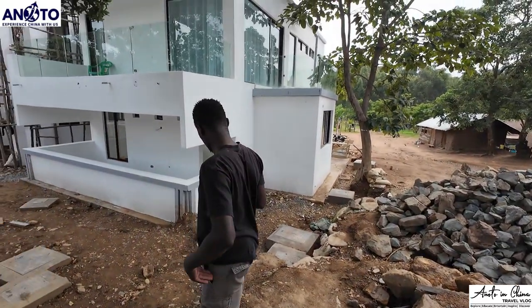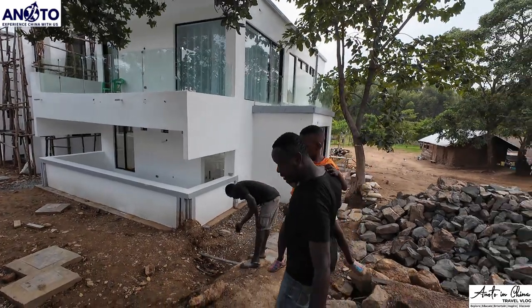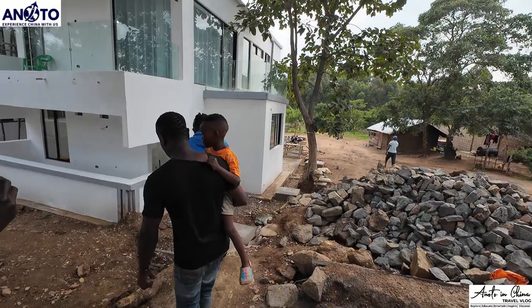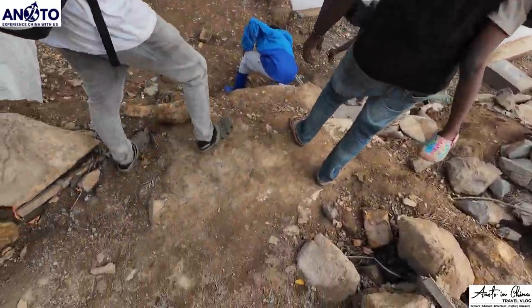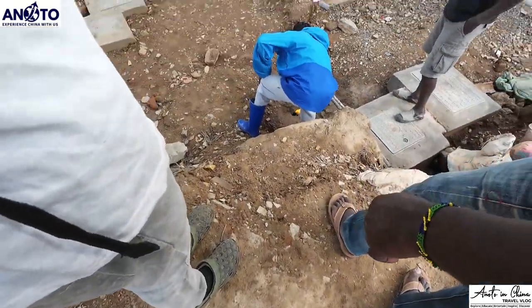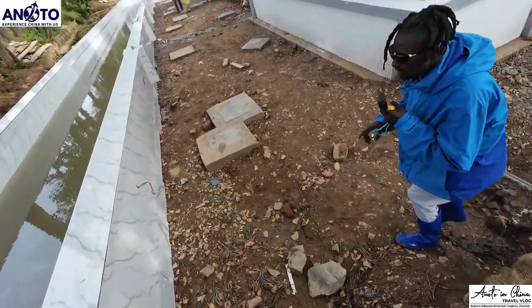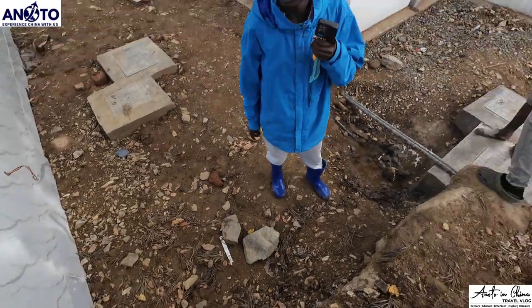But I feel like where we are standing, the water is full. It's the water everywhere. The water is down here. There's water flowing over there. So I was suspecting that it's coming from here. Maybe it's coming from somewhere else. What is your thought about the water?